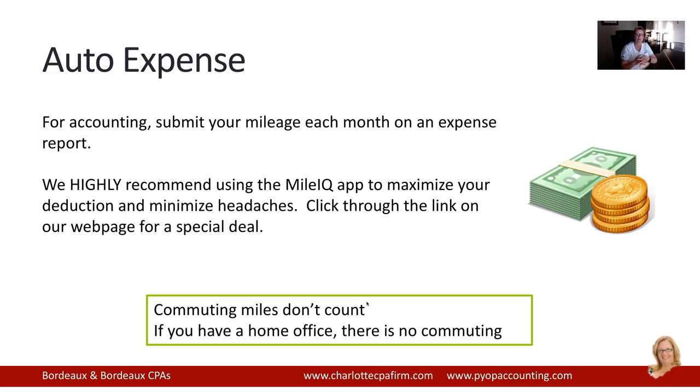Now, for accounting purposes, you'll submit that mileage each month to us on an expense report. We'll take care of the details of how we record that internally, but you will get credit back for that mileage each month. It's important that you do that on a monthly basis because it can skew the entire year when we're doing tax planning if that only gets recorded once a year. And also, technically, the IRS requires that all reimbursements be applied for within 60 days of the actual expense. So do yourself a favor, keep up with that on an actual basis each month.